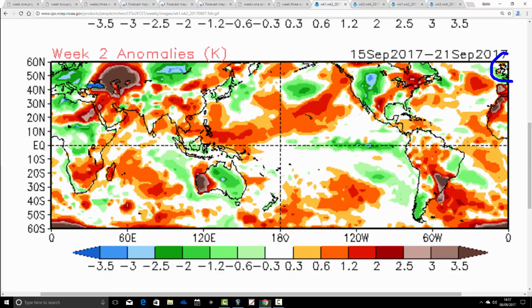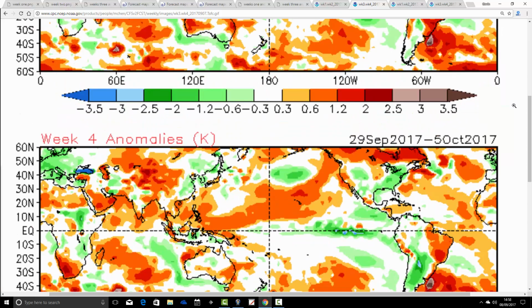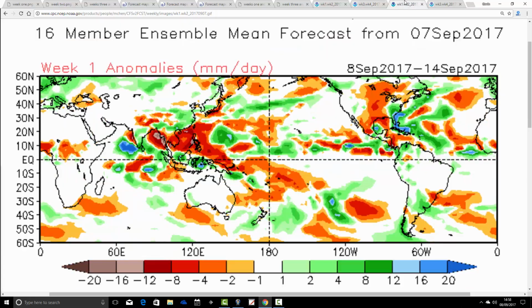The south maybe hints at being a little bit still on the cooler side. The north maybe a little bit on the milder side. But not a big deviation either way. And that is more like what I'd expect, really, with the pattern that the models are showing for that middle part of September. Week 3 temperature anomalies, again, very close to average. Again, a little bit cooler than average for the south, perhaps a little bit warmer than average for the north. And then week 4, I think we're going generally more towards the cooler than average side. Again, most parts coming out cooler than average for the 29th of September to the 5th of October.